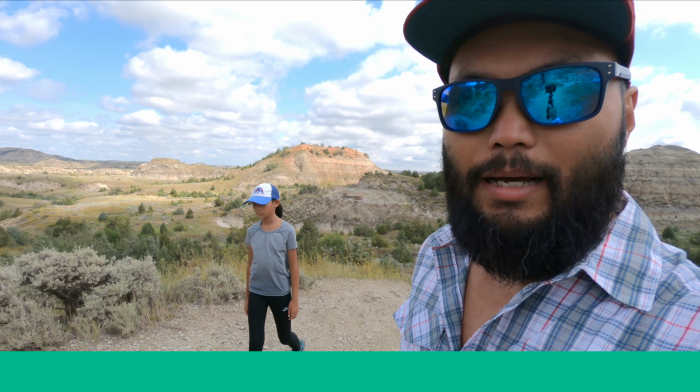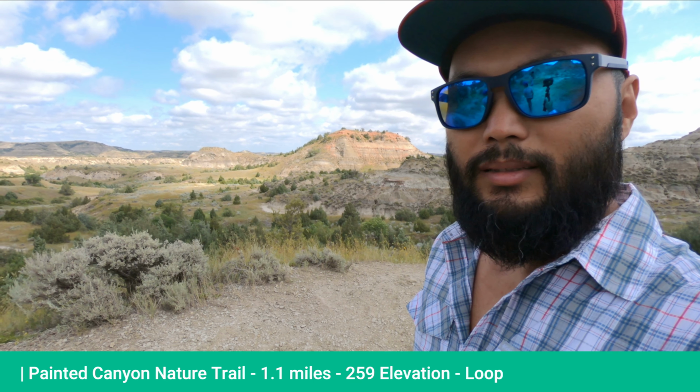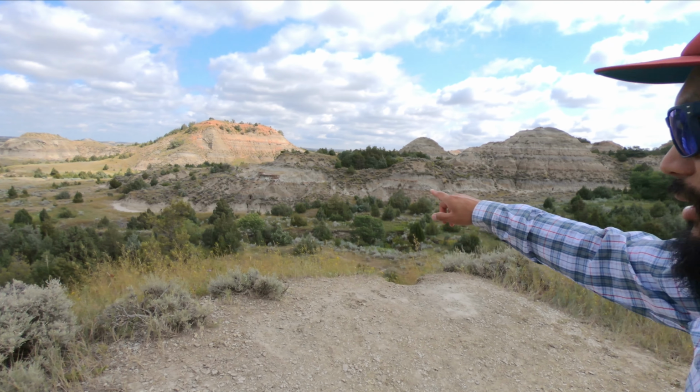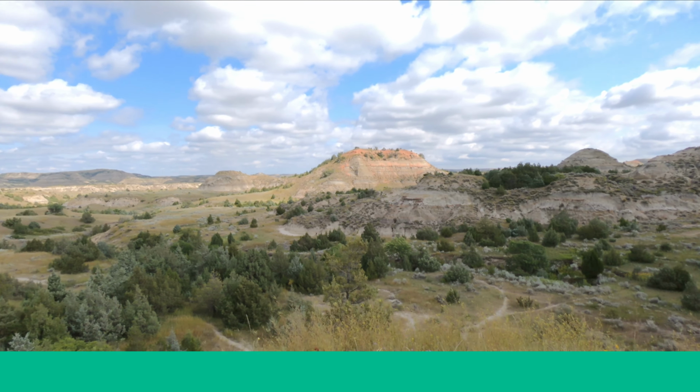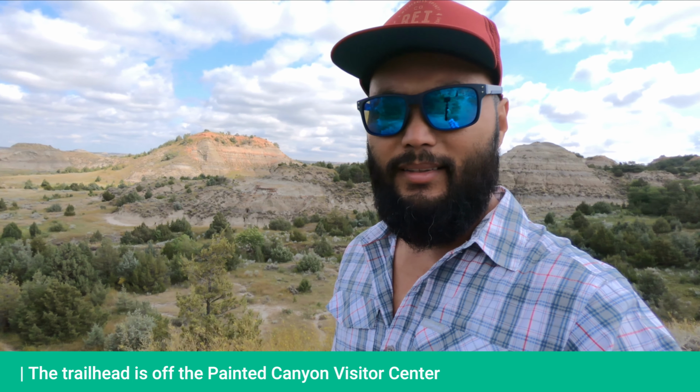So we're at the Painted Canyon Trail here in Teddy Roosevelt National Park. So this is the scenery out here. And we're taking a quick hike, about 1 mile. And then we're gonna head over to our campground tonight. Check you guys out later.